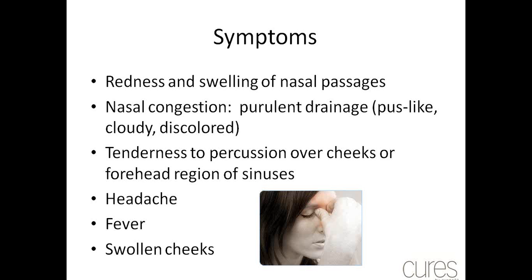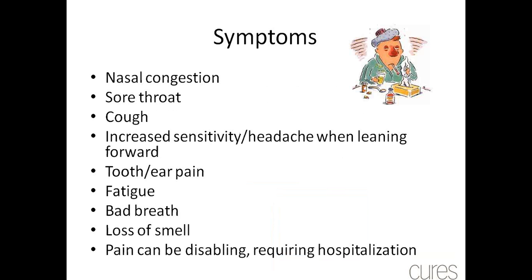Headaches can certainly occur as well. A lot of times it happens in the morning when you're waking up. You might have a fever, but not always. It's really only about 25% of the population that suffers from sinus issues that ever come down with a fever. Swollen cheeks are also very common because there's a lot of fluid being retained, and so you'll get some swelling. Nasal congestion, sore throat, a cough, a lot of times because there's some type of drip happening. You'll see an increased sensitivity or headache when you're leaning forward because there's additional pressure on the sinuses.